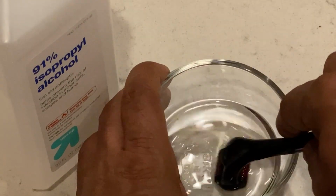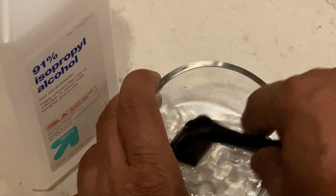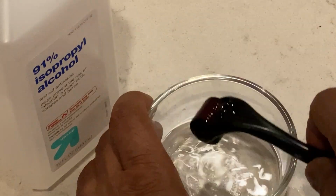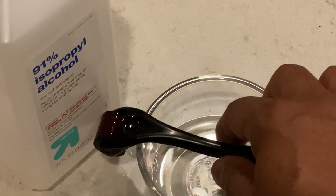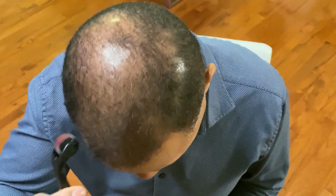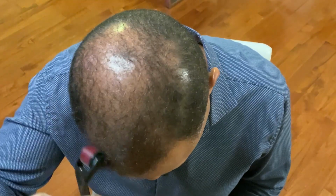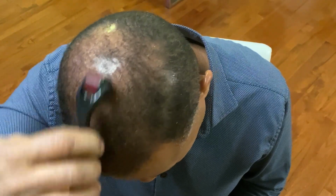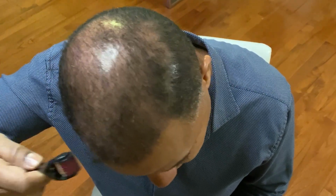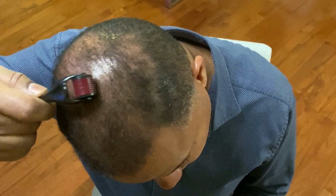You want to do that before and after use, and the point of that is to make sure that you don't introduce the possibility of infection to your scalp. And so I did that process, and just remember, when you do that, you're going to roll that across your scalp. You're going to roll it in the donor and the transplant area for about 5 minutes. You don't want to apply too much pressure, just normal, just roll it across the scalp. And here's a look at what that looked like when I did it.